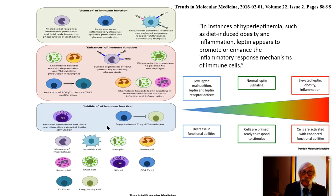So you also have an inhibitor of immune function. So you have a reduced cytotoxicity and interferon gamma secretion after extended leptin stimulation, such as in leptin resistance, okay? And this has to do with people that are chronically obese or have high visceral fat. You also have suppression of the Treg differentiation because of leptin. And so if you suppress Tregs, that means you don't have suppression of the Th1, Th2, and Th17 T lymphocytes, which means that you have a pro-inflammatory response, right?